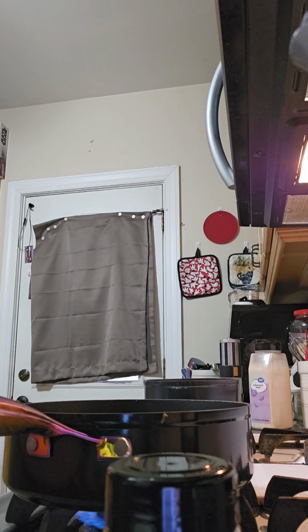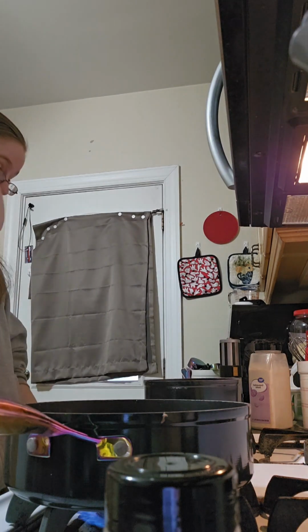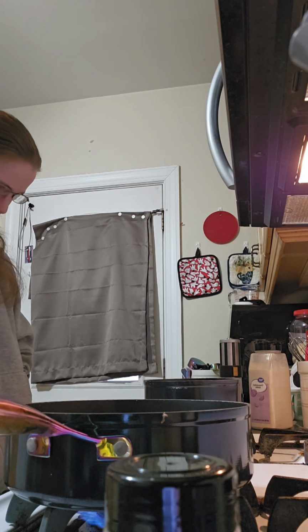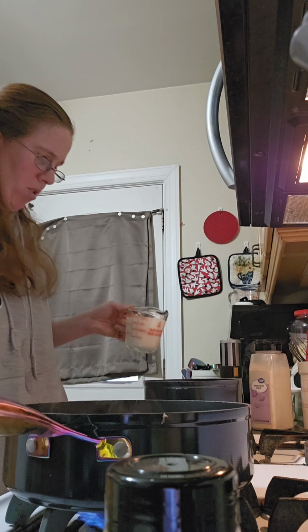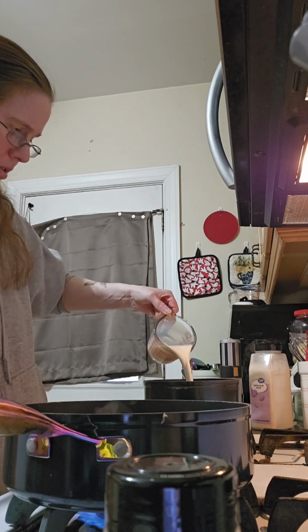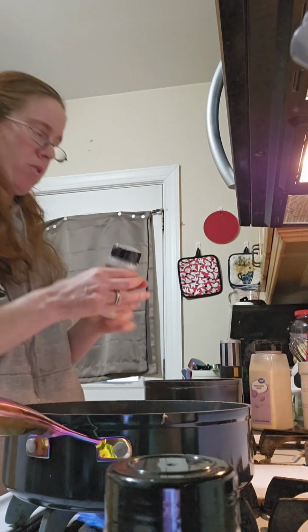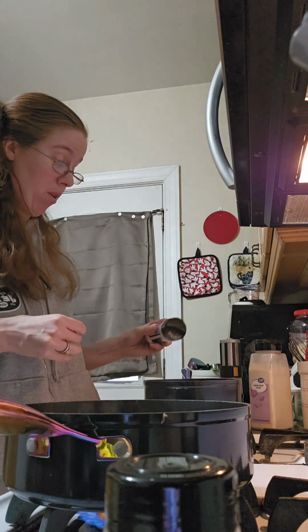Alright. A little higher to get that going. We're going to turn this back on a little bit for the broth too. Actually, we don't even need to do that because it's going to heat up in the crock pot anyway, so it's all good. I am not going to add salt to this whatsoever because there's enough between the meat and the veggies. There should be more than enough salt.